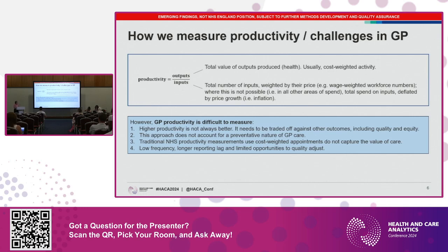And also traditional metrics don't really capture the true value of care. And again, in the acute sector, we are somewhat lucky. We have a bit of a proxy for what care we produce, but in GP, we don't really know what's happening in the appointment. And data is generally much lower frequency, more lagged. We don't know as much about GP spend, so we have to use NHS payments to GP as a proxy, and Sarah will talk about it in more detail.